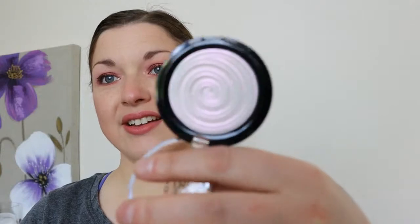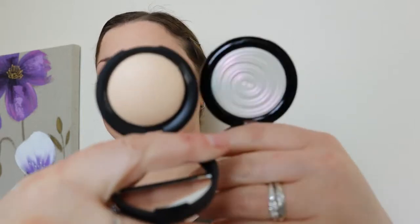The only way I've been able to use it is by using it to set my eye primer. So I will still be able to use it, but it's just not going to be the way it's intended at all. So it was just a major disappointment. I have since had another Laura Geller highlighter, and even though it's not necessarily my colour, I just liked it so much more. It's more of a highlighter. I mean, you can see the shine on that compared to that, just the difference. That's a highlighter, that is not.